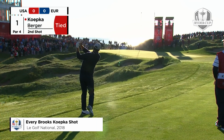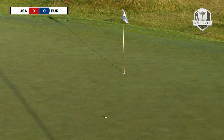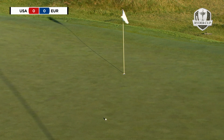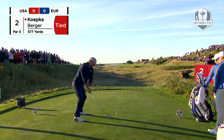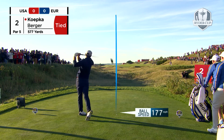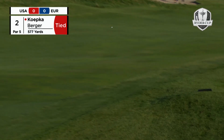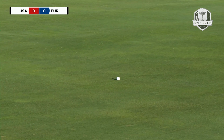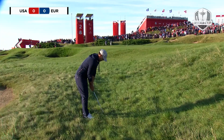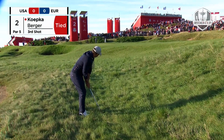Back to the first. This is Brooks Koepka. Back to the second tee and Koepka. As our good friend down in South Africa, Dennis Hutchinson, used to say, that was slightly straight. Back to the second, Brooks Koepka. Third shot for the United States here at the par 5.